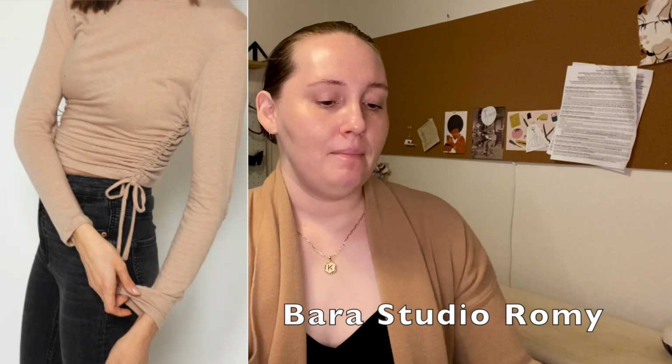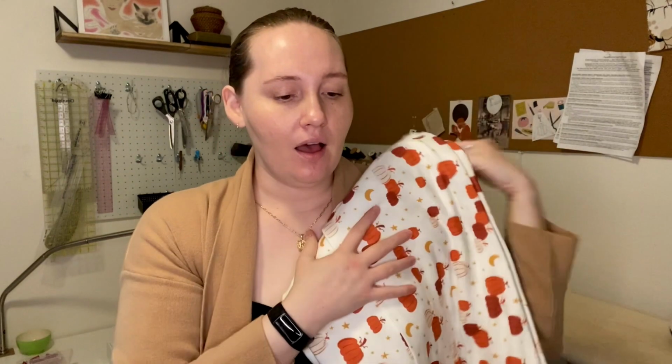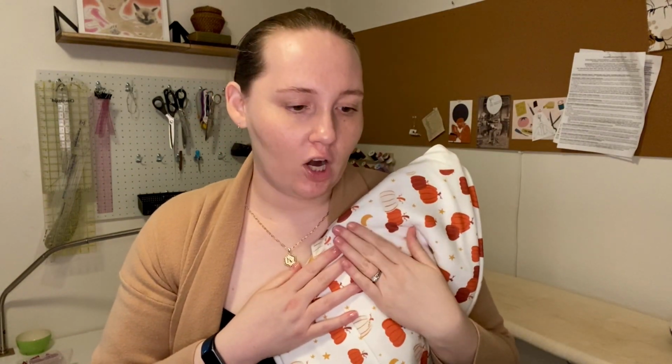So anyways, let's get to the sewing. All right, we left off with getting ready to cut the fabric out of the Bara Studio Romy top. I'm making a Halloween inspired top out of this fabric here, these cute pumpkins, something festive for the month to wear.